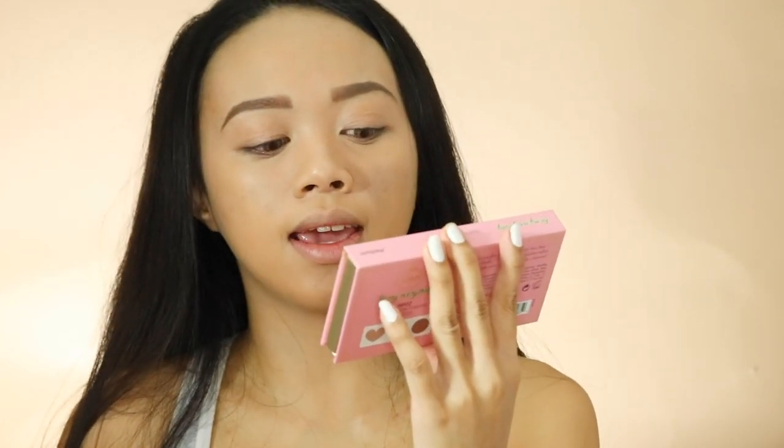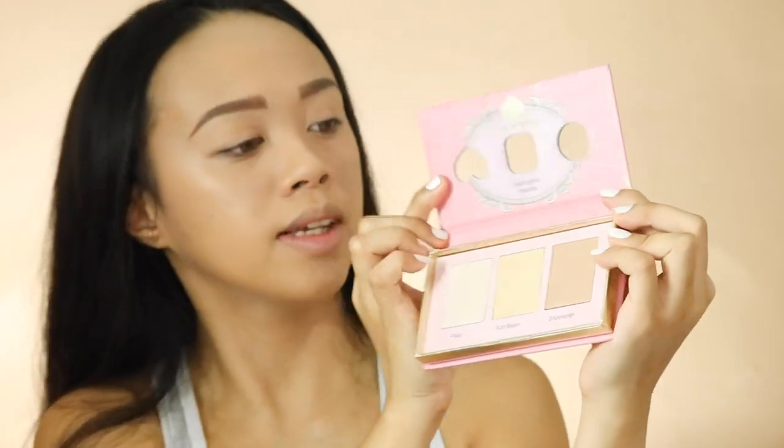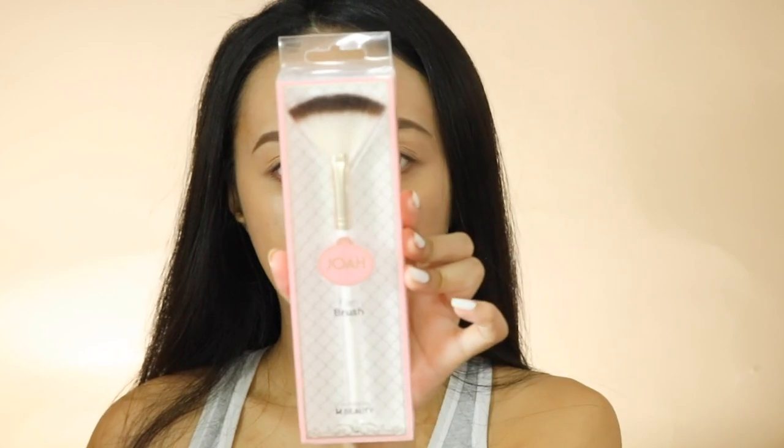The Be My Everything highlighter palette. This shade is in medium. It comes with three different colors. We have the pearl, the sunbeam, and the champagne. The color is quite nice for a medium skin tone. They actually sent me their ultimate brush crush right here. This is a fan brush, but you could use it to apply blush, highlighter, or bronzer. This would be perfect.